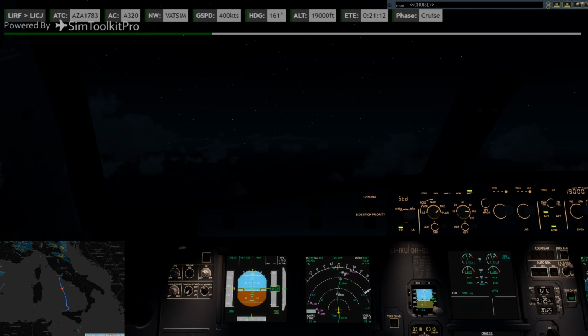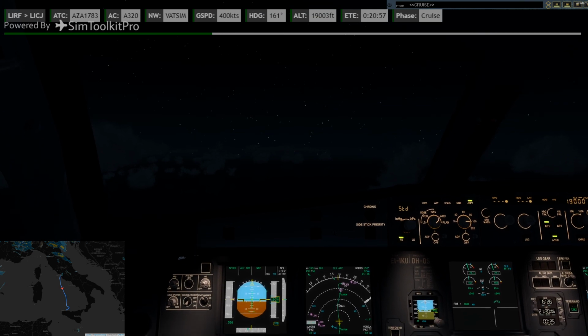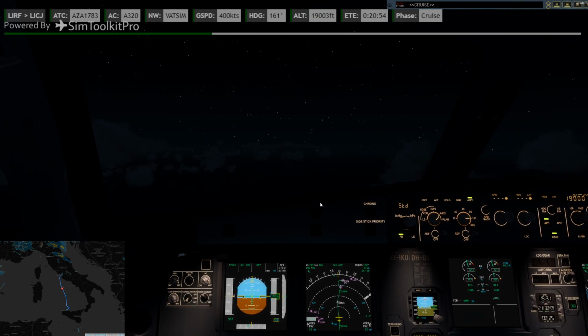What a shame. Okay, so unfortunately the center disconnected, and now we're gonna go UNICOM. We're gonna just maintain 190, and there's traffic coming because I heard on the frequency when we were taxiing that someone was asking for clearance to Palermo, so that would be nice. We're gonna make our calls.